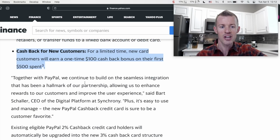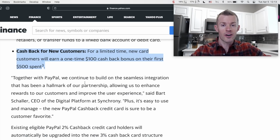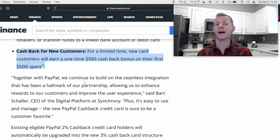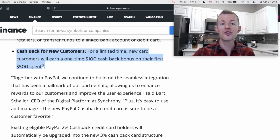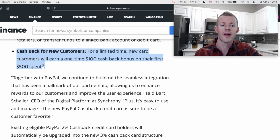The final bullet point, cashback for new customers for a limited time. New card customers will earn a one-time $100 cashback bonus on their first $500 spent. Translation, this is a 2% no-fee credit card that is going to now issue a sign-up bonus for the first time that I've seen in forever. Maybe there was one in the past before I was aware of it, but nonetheless, this PayPal card has not had a welcome bonus in a very long time, nor have a lot of other 2% cards. So the fact that Synchrony / PayPal will be bringing in the opportunity to earn $100 after spending $500, if you do exactly that, just spend $500, that's a 20% return.